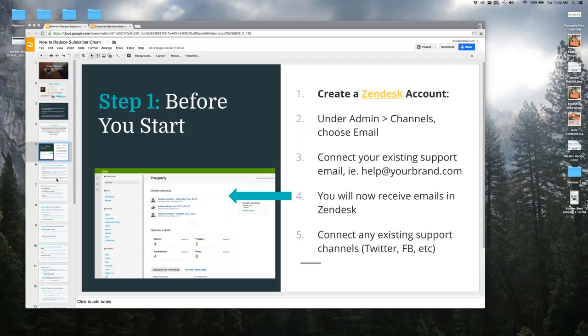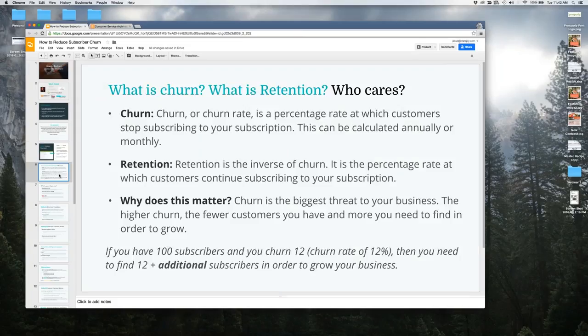All right, so let's jump into this. Let's say you've set up your Zendesk. Let's go to step one, or rather the foundational stuff here, which is some basic definitions. What is churn? I think we all know what churn is. I probably should have defined this before I asked you guys a bunch of questions about churn. But churn, or churn rate, is just the percentage rate at which customers stop subscribing to your subscription or cancel. This can be calculated monthly or annually, but basically it's the percentage rate of people who cancel.